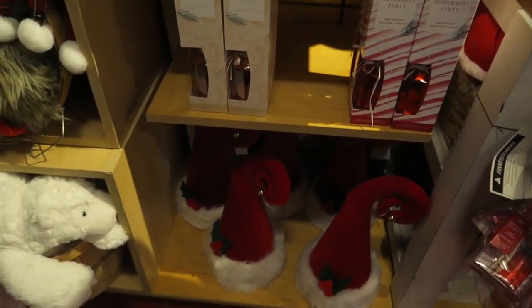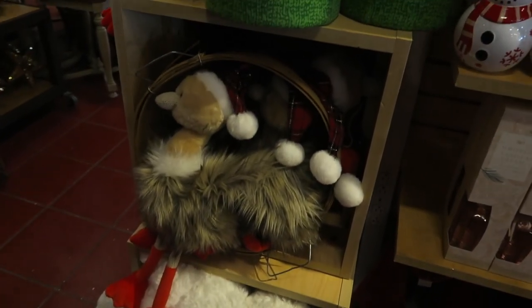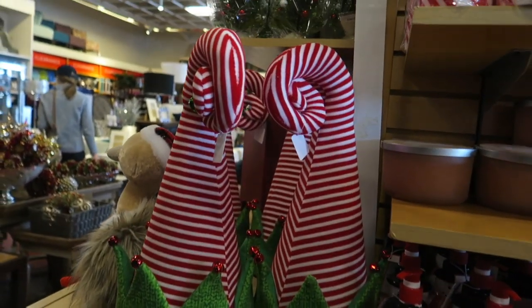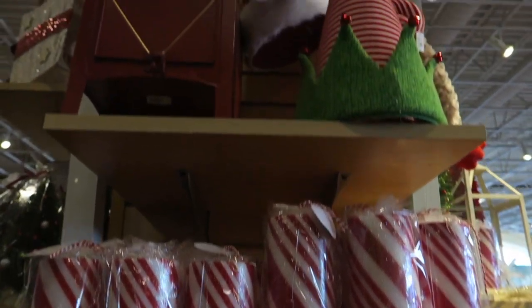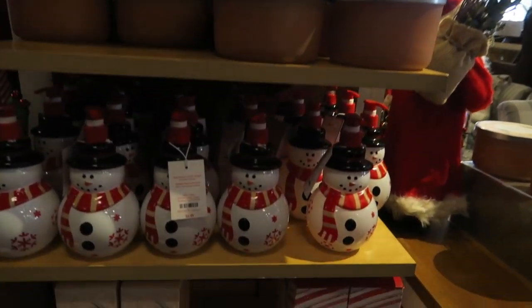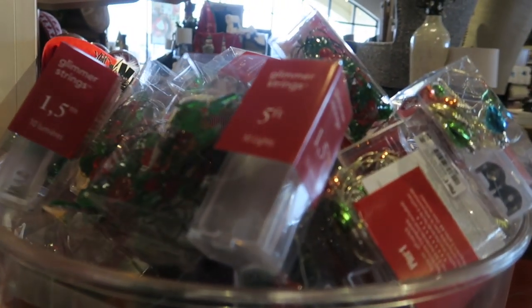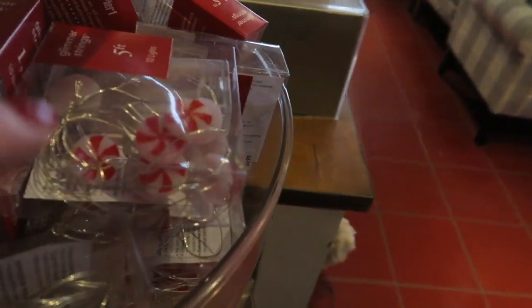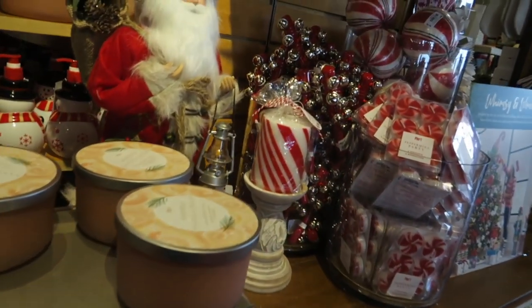And behind me, we've got some little Santa hats down there, polar bears, and then right here we've got some little elf hats, candy cane candles, little mailbox, oh, little snowman soap, and then here they've got just some little lights, battery operated. Different types of lights.